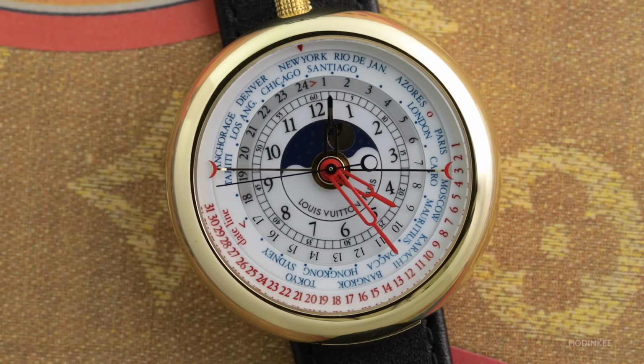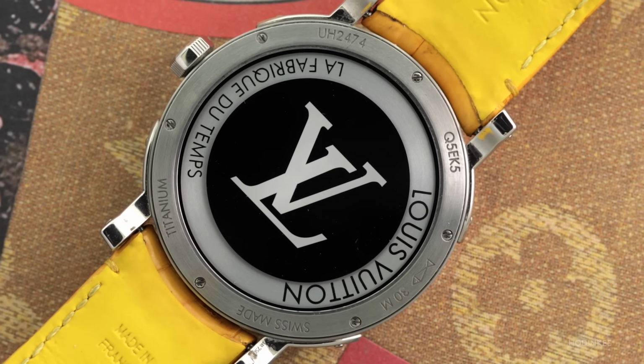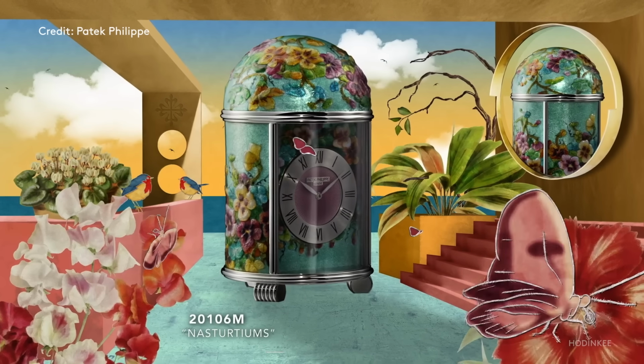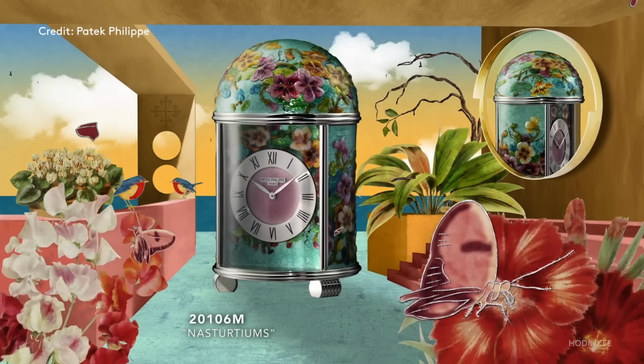Now that you're wearing a few more LV pieces these days, is there something that excites you? A watch that you have your eye on? I hate to say grail watch, but maybe just something that's exciting you these days? I'm really, really getting into clockmaking. Okay. So one grail for me would be one of those dome clocks from Patek, with the enamel and everything like that.